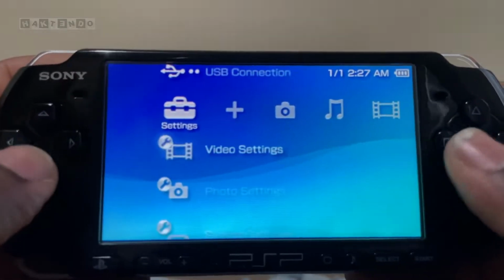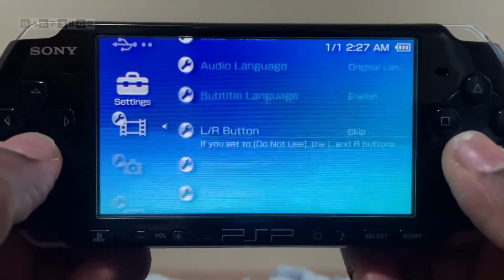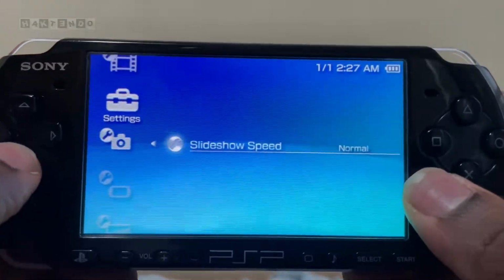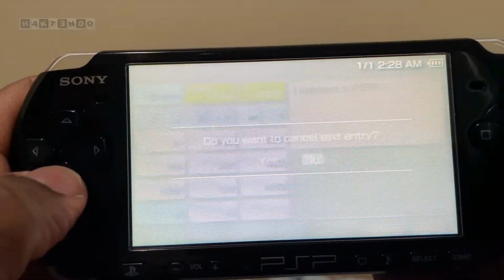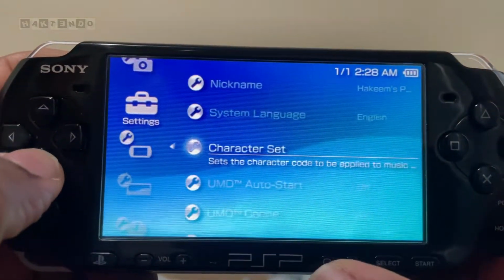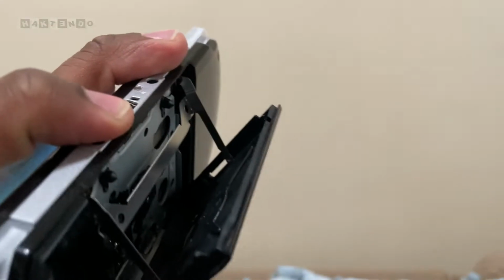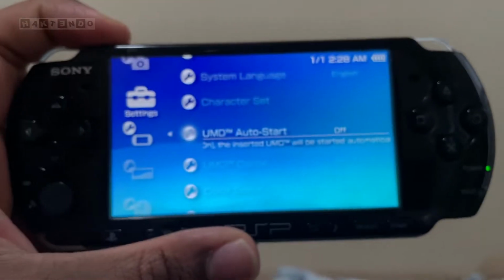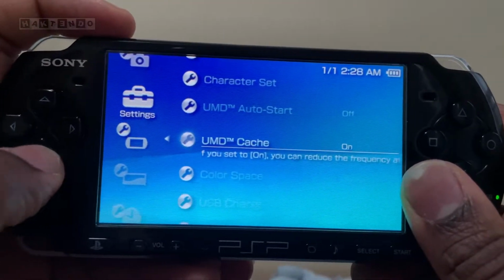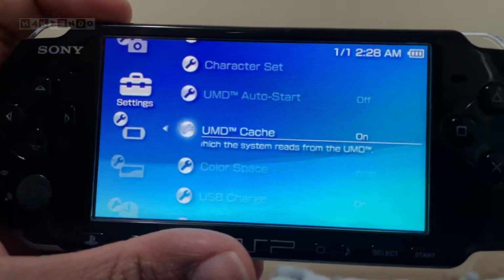finalize the USB connection. You got video settings. It's just UMD menu language, UMD volume, audio, subtitle, and so on. Photo settings, system settings. You got nickname, Games PSP. That's me. That's English, and so on, UMD Autostart. Now, if you have a UMD game disc and you put it in the system and you turn on the system, it will automatically launch the game that's in the system instead of coming to the menu. I never usually utilize that feature, so I recommend just leave it off. UMD cache. This menu, it's really recommended to have it on.